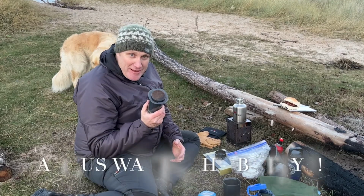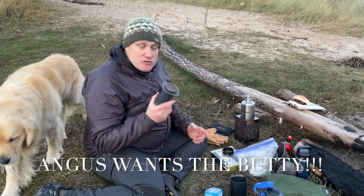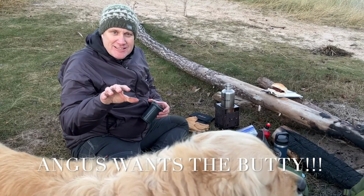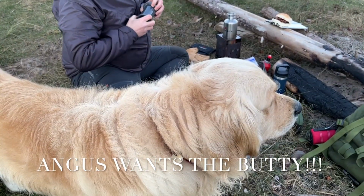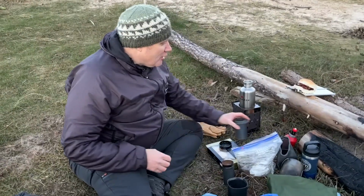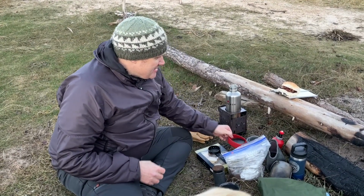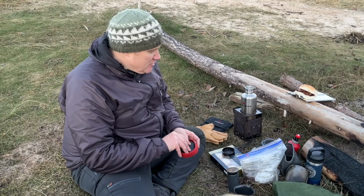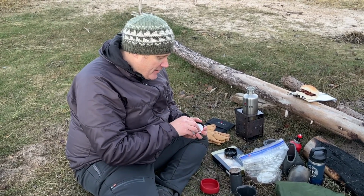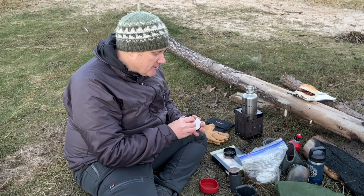So I've had 2 bacon baps so far. No, sorry, 2 sausage baps, and I got a bacon one there. I don't know if you can see Angus at the moment, but I've got to make sure Angus doesn't eat it. So what I'm doing now is the water's hot, so I'm just going to make a coffee. So this is the AeroPress Go, which is the small version, because I don't like instant coffee, so I tend to make fresh coffee all the time.